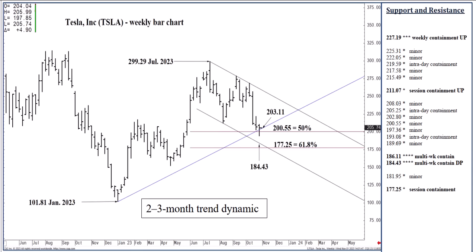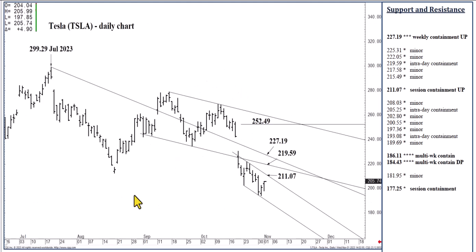Anything else to say? I don't think so. I'm going to leave it at that. I'll leave you with this chart for the day. It's the most appropriate, I think, in terms of our day resistance and our resistance at 211.07 into next week.